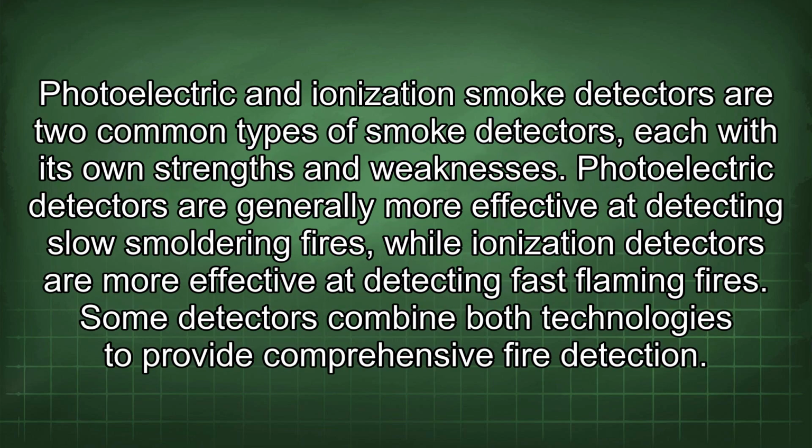Photoelectric and ionization smoke detectors are two common types of smoke detectors, each with its own strengths and weaknesses. Photoelectric detectors are generally more effective at detecting slow smoldering fires, while ionization detectors are more effective at detecting fast-flaming fires. Some detectors combine both technologies to provide comprehensive fire detection.